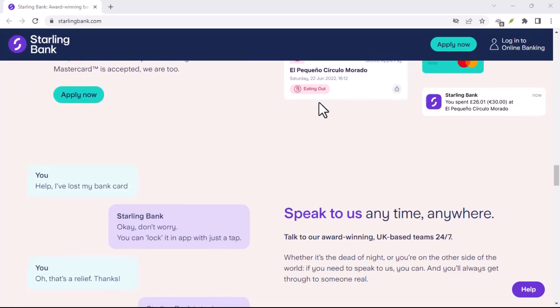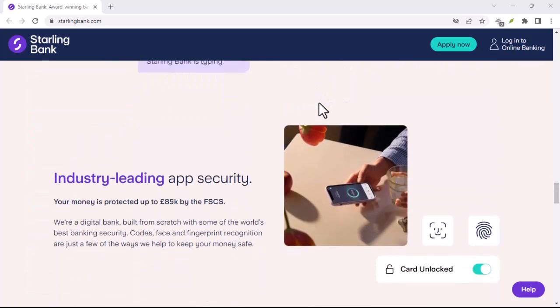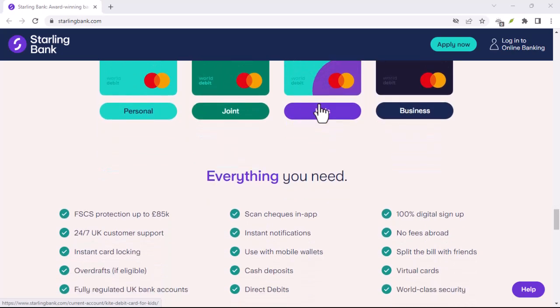Ultimately, the best online bank depends on your individual needs. If you're a tech-savvy person who prioritizes convenience, fee-free transactions, and a user-friendly experience, then Starling is definitely worth a strong look.